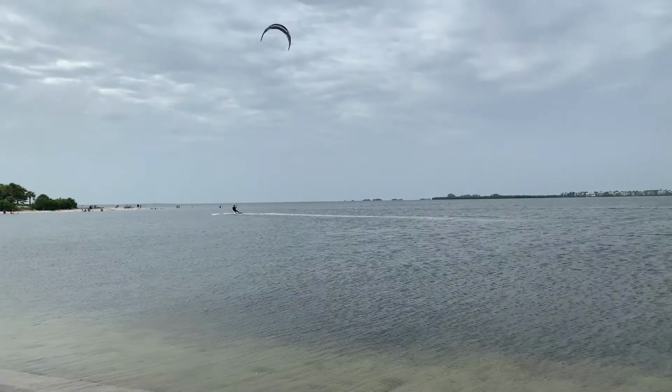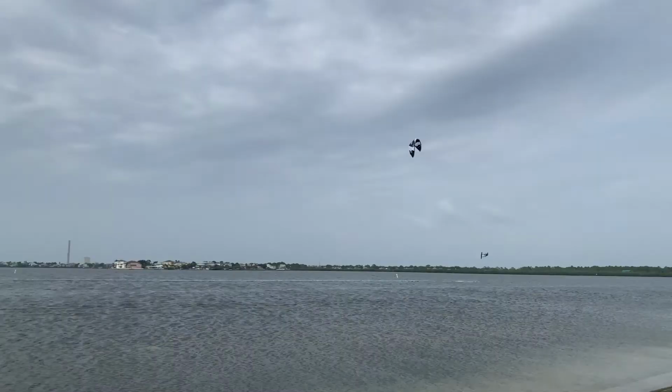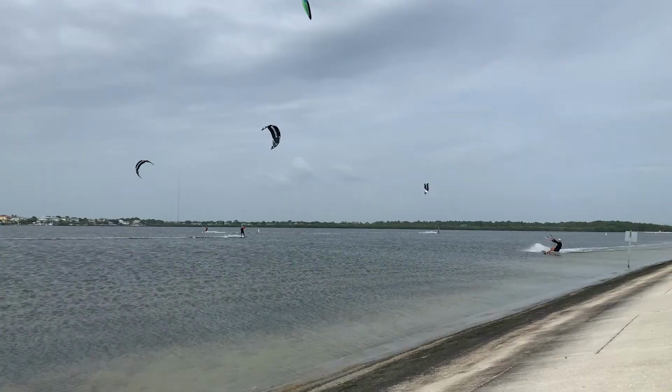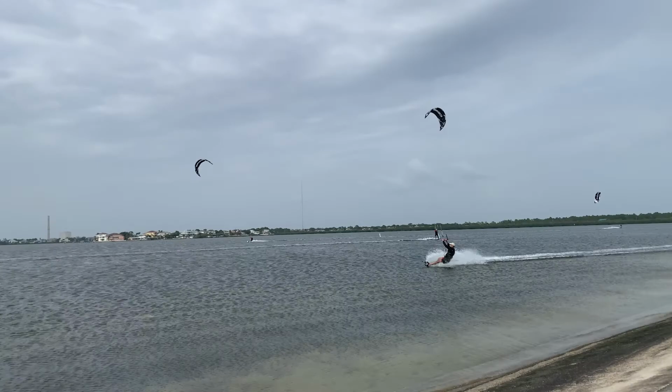Can we yell? 2! That's a 10. That is a 10. That's the kind of material. Nice takeoff. Good air time. Oh. But then the landing. See?